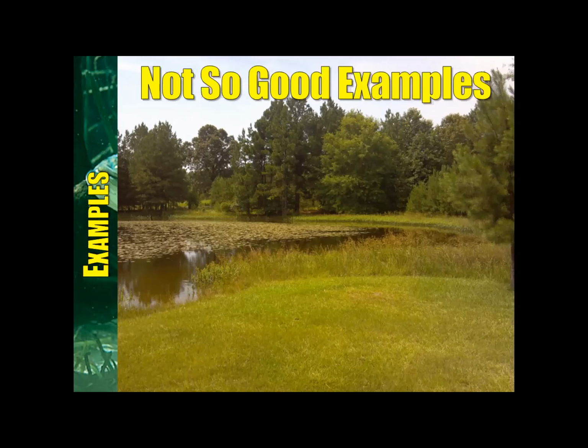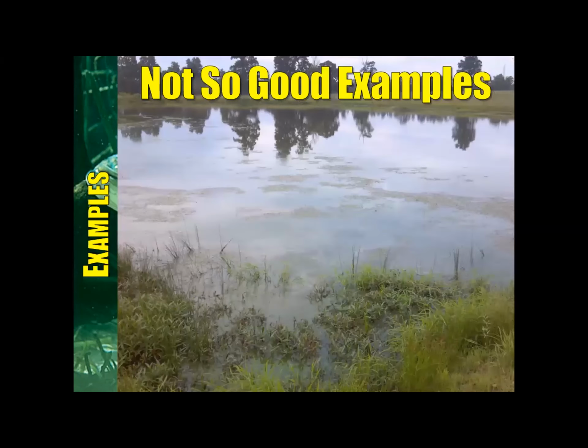So the control measure was somewhat effective, but it only was effective as far as the excavator could reach out into the pond. The next not so good example is kind of what a lot of ponds look like. You've got really slow sloping banks going down into kind of shallow water overall. And you've got some shoreline weeds here that aren't really all that problematic, but you've got tons of filamentous algae.